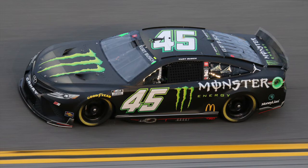Next, we have Kurt Busch's Monster Energy paint scheme. If you've been a viewer of the channel long enough, you'll know how I feel about the Monster Energy scheme. It's just a black car with logos on it. No paint scheme design whatsoever. 0 out of 10.